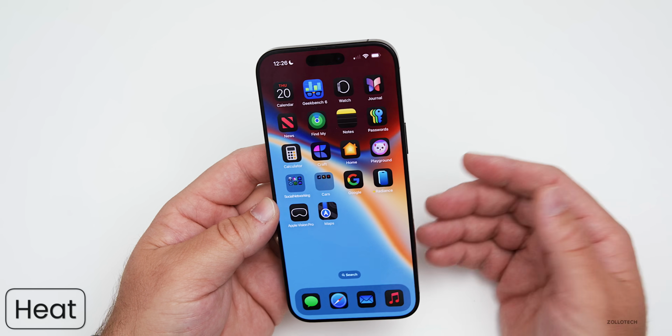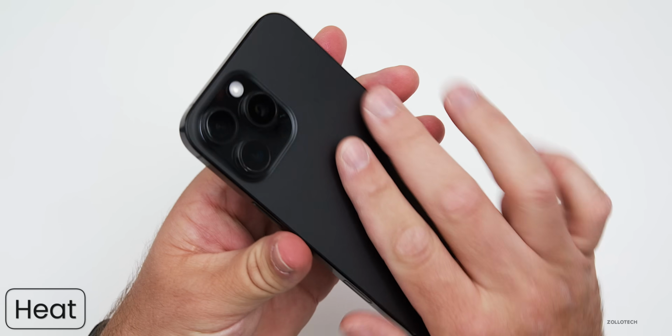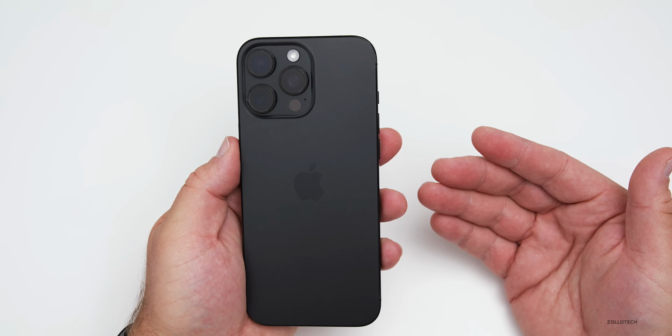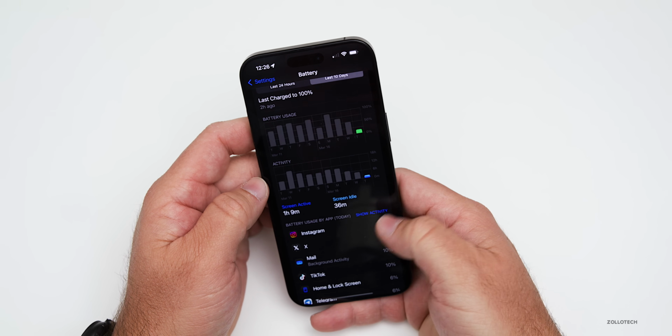As far as thermals and heat, I do think this has been getting better. So the overall heat right now is nice and cool. I almost dropped it there, but the heat is nice and cool. You can feel it. It doesn't typically go above about 100 degrees, and that's while charging. Sometimes it will. You could see that was thermally limited there in settings.